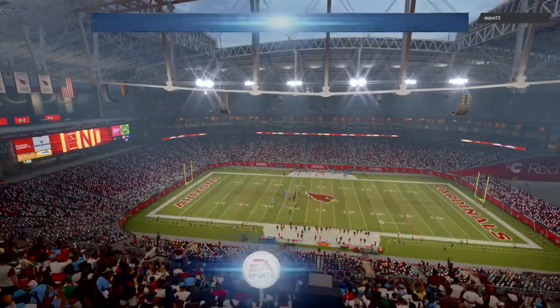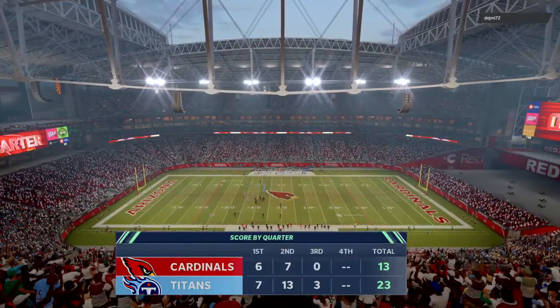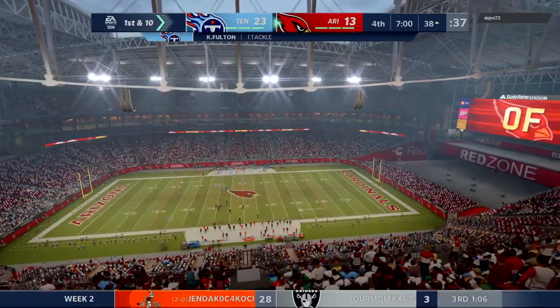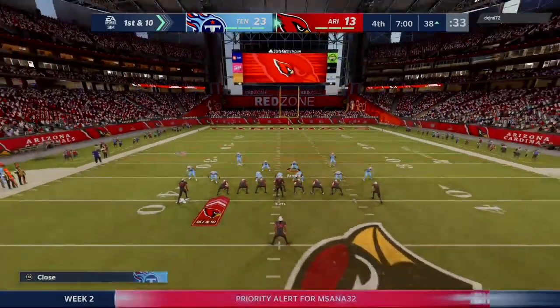1st and 10. And that is going to do it for this 3rd quarter of action. You are watching the NFL on EA Sports. 23. Cardinals 13. So here's a 1st and 10 at the 38.